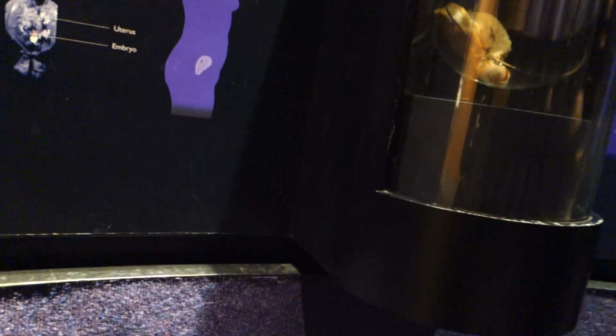It's a beaver. This one is like a tiny... Can I get my sunburn? Oh no! What's that?